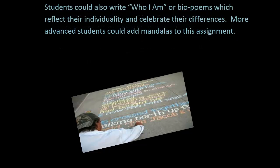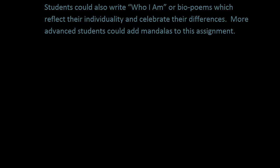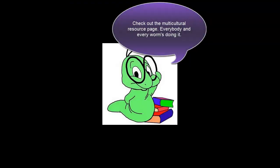Students could also write Who I Am or bio poems, which reflect their individuality and celebrate their differences. More advanced students could add mandalas to this assignment. The list of multicultural activities is endless, and to get a copy of the activities above, as well as additional activities, please get our handout after the presentation from one of the volunteers. We also have included a multicultural literature resource page for your own classroom use.